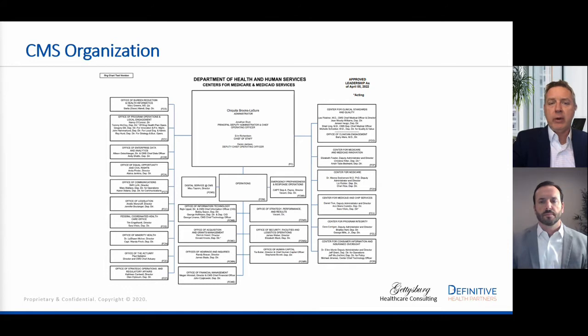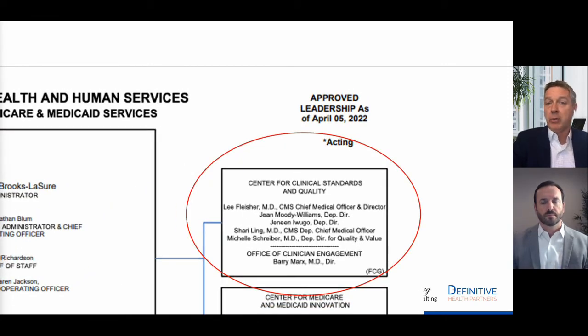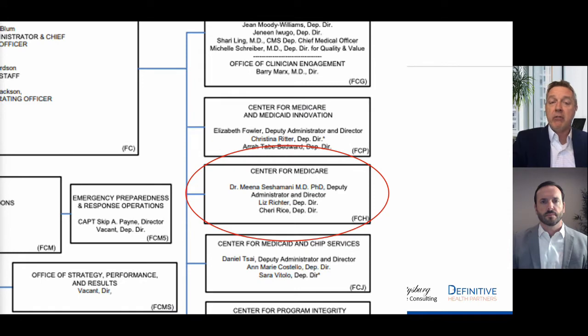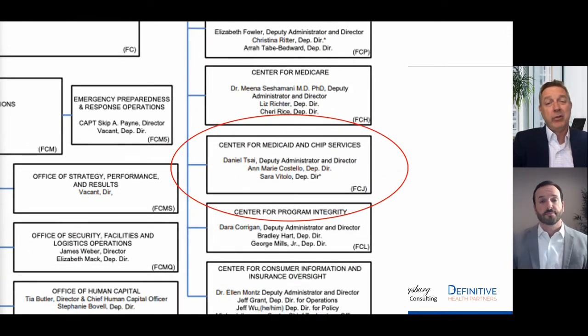And we've talked about this in prior episodes, but I think here you can really see just how hierarchical the agency is. Each of the boxes on this chart has its own responsibility, its own priorities, and its own staff. And oftentimes they don't interact with one another. For instance, the Centers for Clinical Standards and Quality is responsible for coverage decisions at both the national and local level. The Center for Medicare is responsible for payment policy. They run the coding systems and they set rates for most services paid under traditional Medicare. And the Center for Medicaid and CHIP Services runs the Medicaid program. So three different organizations, three different sets of responsibilities.